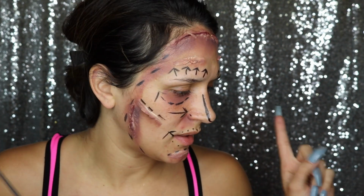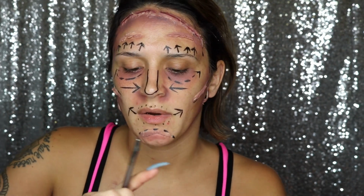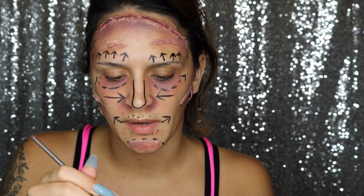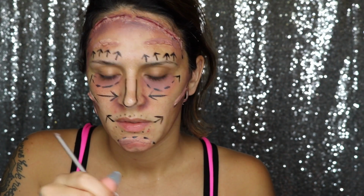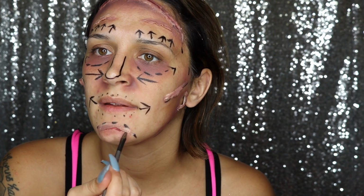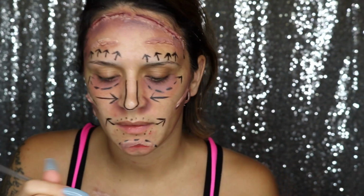and I'm going to clean it off. First we're going to get into the bruise wheel, and we're going to take that reddish shade here and the maroon shade here and kind of mix them, and we're going to add that on the inside of these cuts. See how that's making that look more realistic?